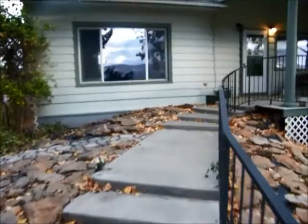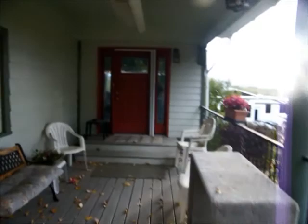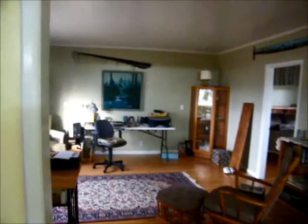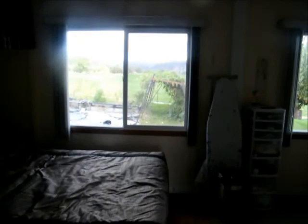There are two entryways in the front of the house. That one leads into the 700 square foot family room, and this one here is a living room. This goes into the bedroom on the main floor. There used to be a trundle bed, and that has since been removed, giving you a little bit more space. And that goes right into the bathroom there.